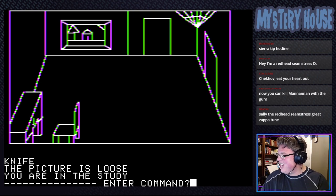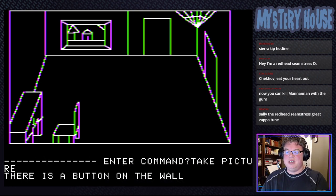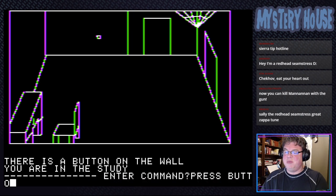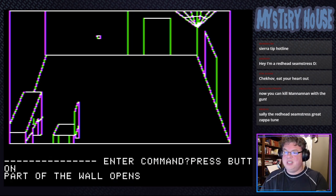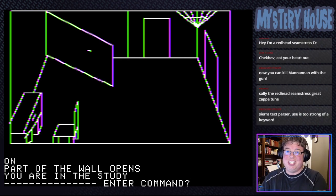All right, so now that we've used the butter knife, we take the picture. There's a button on the wall. Ooh, this is getting good. Press button. Part of the wall opens. Now this is really starting to feel like Colonel's Bequest, right? So let's see. The door is opened. And now we will go east.